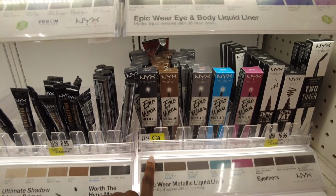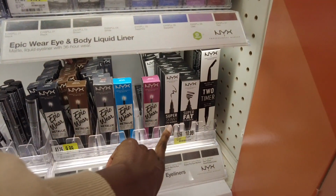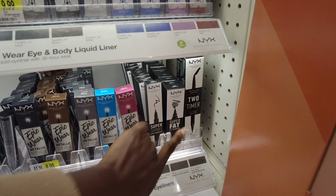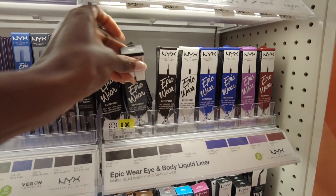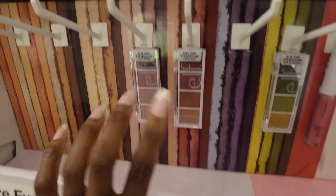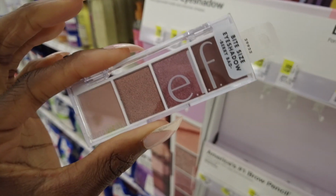And it looks like they also have metallic ones as well. If you like those pens, I hate these, especially for a beginner because they're fat and your line comes out wonky. So I would try this. It has a very thin applicator and it's easy. It makes eyeliner easy. So eyeshadow, I like these bite-sized e.l.f.